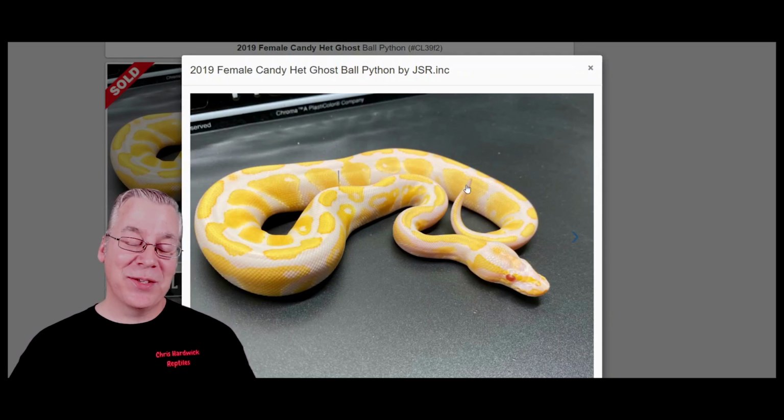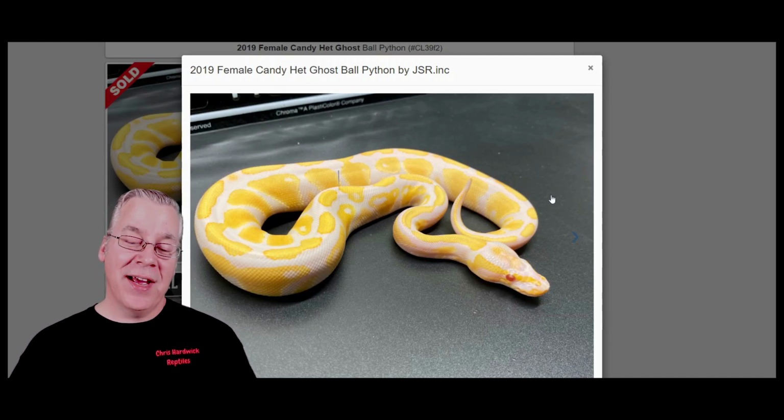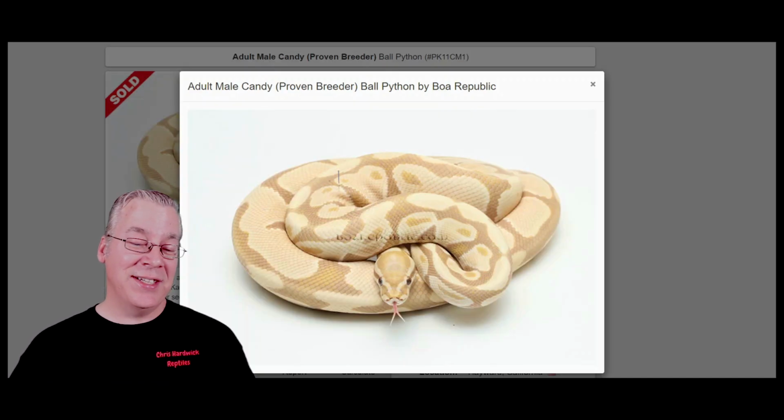And you can see it looks pretty much like just a regular albino with a really bright white background, really bright yellow patterns. And a lot of times with the candies and the toffees, they'll have really bright red eyes as hatchlings. And take a look at what happens to the candy as it ages and matures.